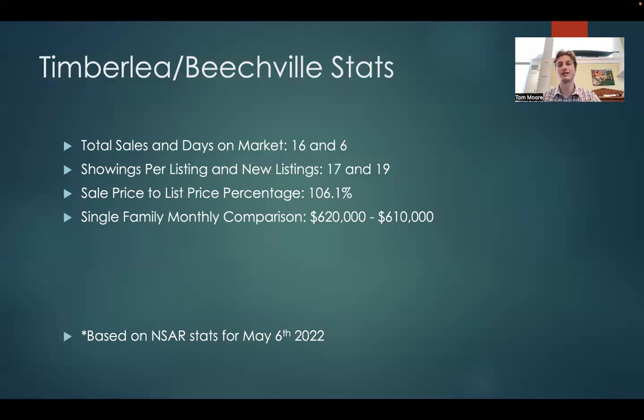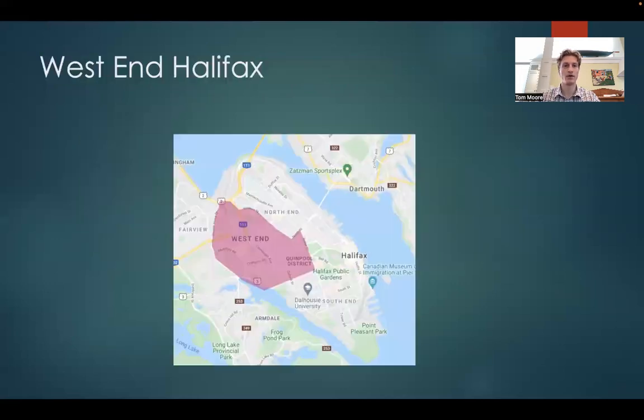Going back to that showings per listing, 17 is still quite high. So I'm quite surprised. I didn't have anybody doing any showings out there this month. I haven't actually been doing showings out there for a while, but 106% in that price bracket, it's pretty healthy. West End Halifax.